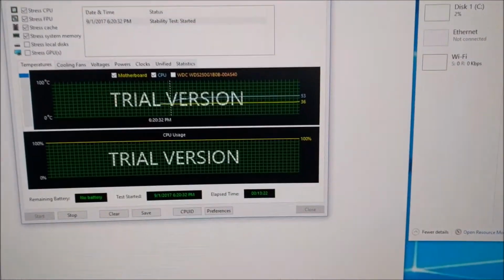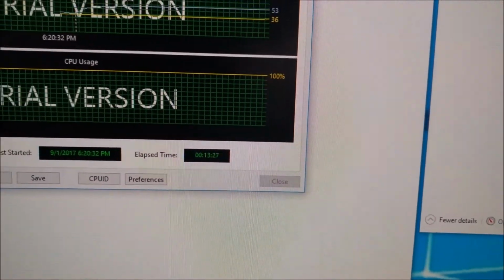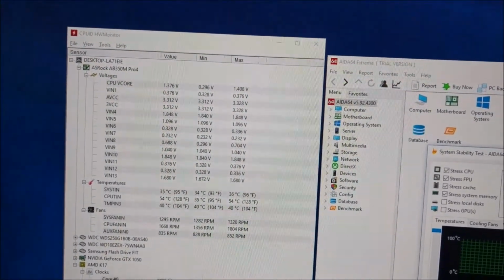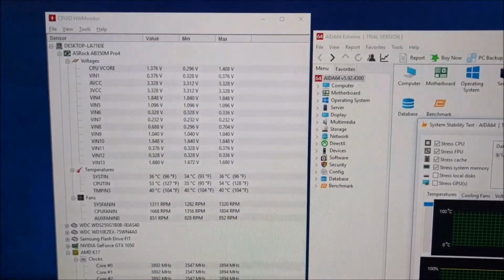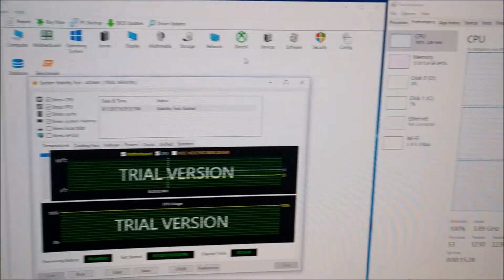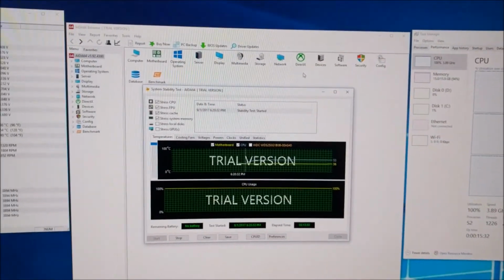I did a 64 stress test for almost 15 minutes now, and you see it's running at 3.9 gigahertz and 1.376 volts. Yeah, it's reporting a little bit more than what's set in the BIOS. It's 1.36, but I know it fluctuates a little bit. And I'm pretty happy with the results right there.